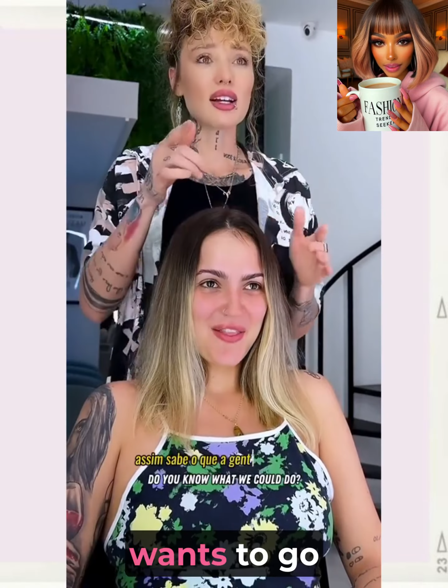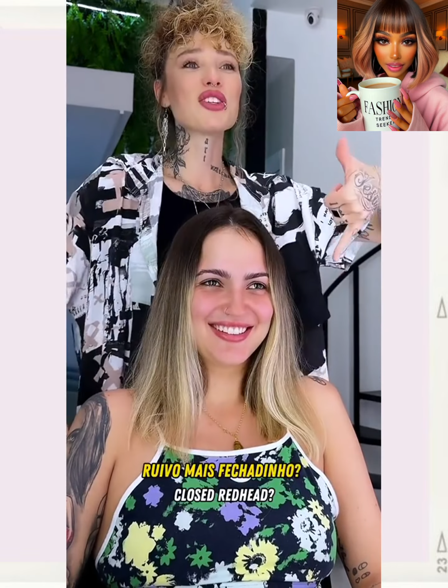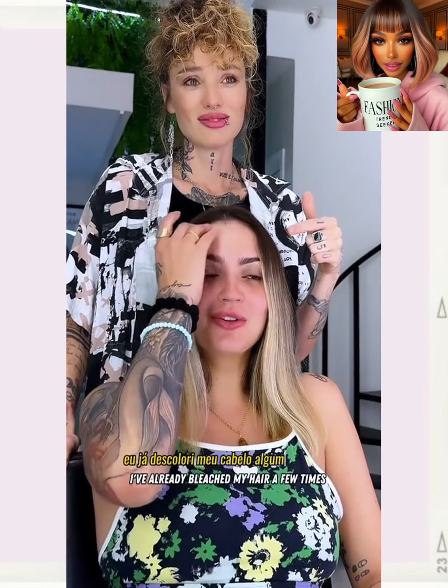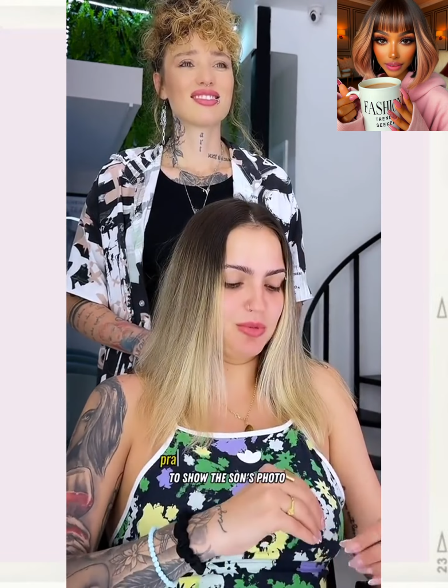Then we have someone who wants to go strawberry blonde. So we're seeing a lot of variations of red hair colors this year, 2024. A nice way to mix things up during the spring season is definitely by going with more of a reddish blonde color, which would be in the strawberry blonde family. I think that this is a great hue to try out if you want something different.